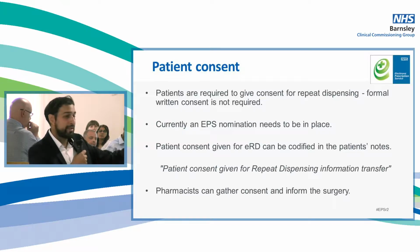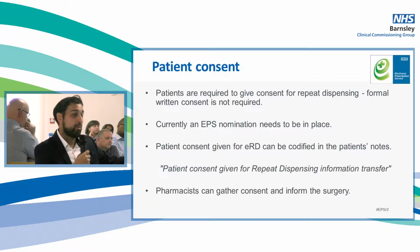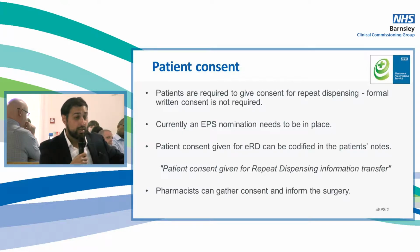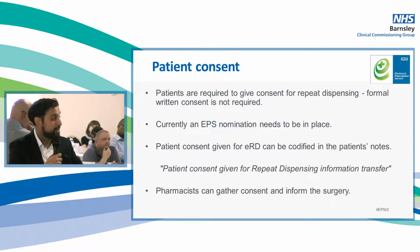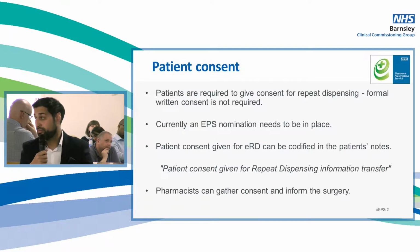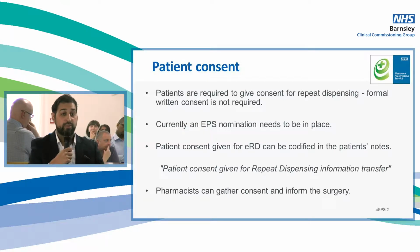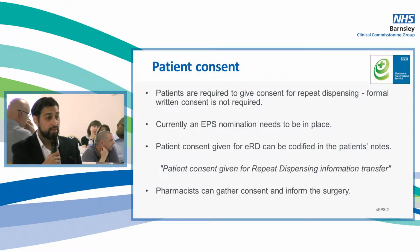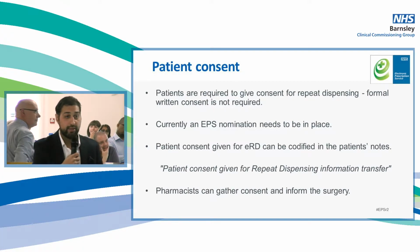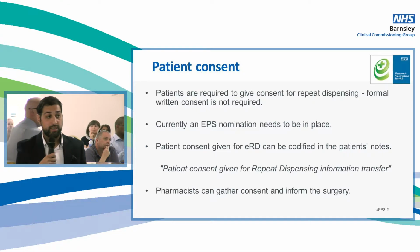In terms of some of the questions that were asked, you do need patient consent if you are doing ERD. This is to let the patient know what's going on. The biggest thing you can do to sell this to the patient is to tell them that it saves them ordering. Only nominated EPS patients can use ERD anyway. So you tell the patient they don't need to order their drugs every month. They come into the pharmacy, it downloads and gives them the prescription, and tells them their next drug is due at this date, and they just come back then. The pharmacists can also get involved, letting you know they've got so many patients who would be good for ERD, and you can just start them up.